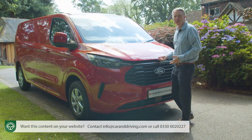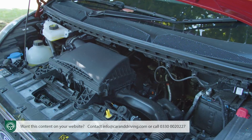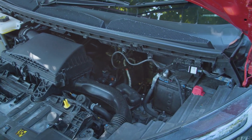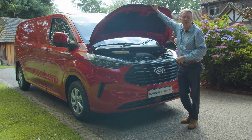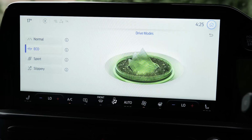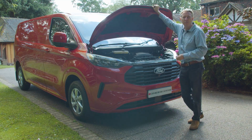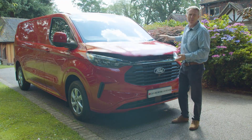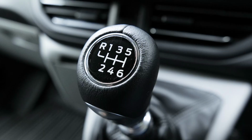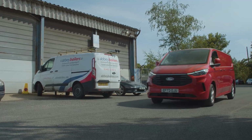Enough with loading practicalities. What about running costs? Well, here we've been concentrating on the EcoBlue diesel variants that most customers will choose, and specifically for this test on the mid-range 150 PS version, which, if you select the most frugal Eco drive mode, is supposed to be able to record up to 38.7 miles to the gallon on the combined cycle with 190 grams per kilometre of CO2. The most efficient diesel variant, the base 110 PS manual version, manages 40.4 miles to the gallon and 183 grams per kilometre. Bear in mind that with some variants those figures can drop quite a bit.